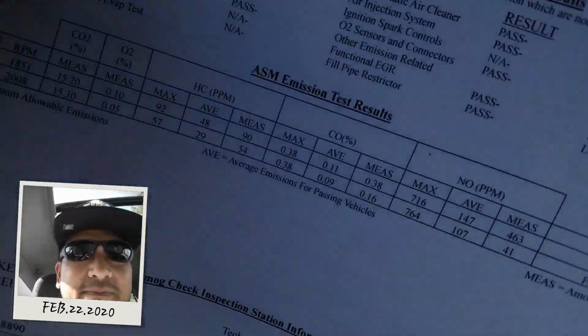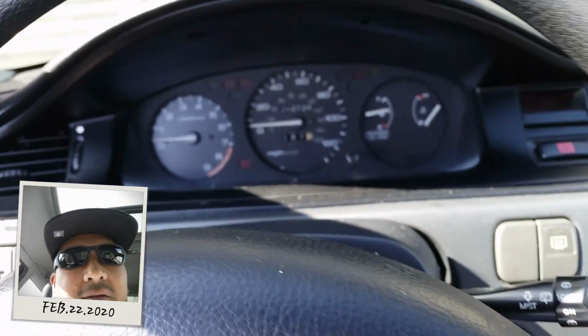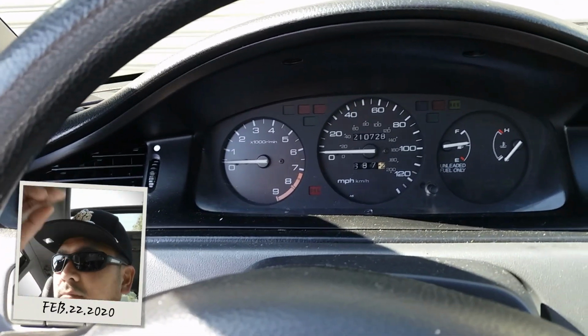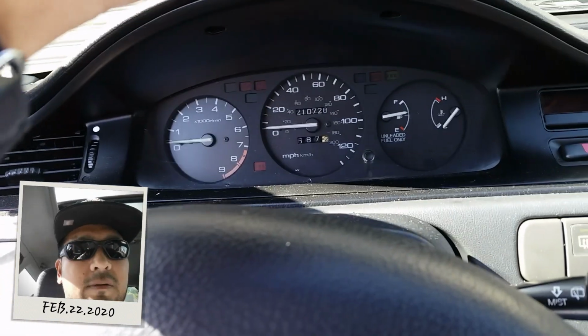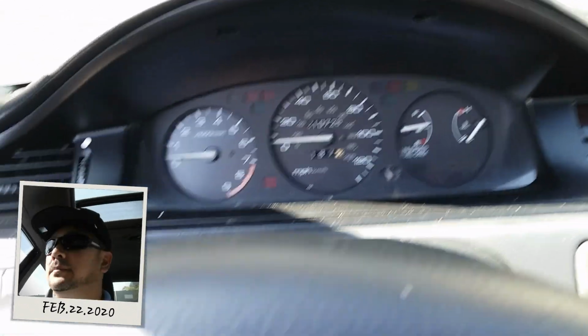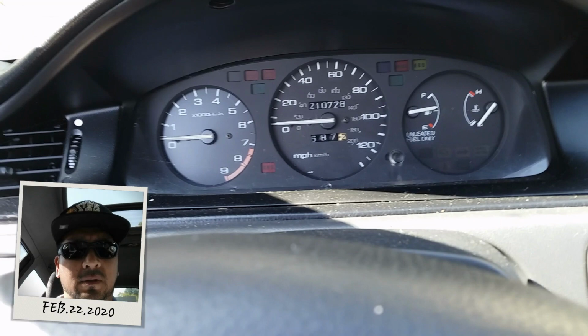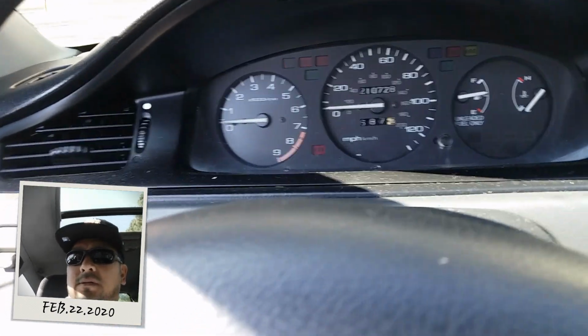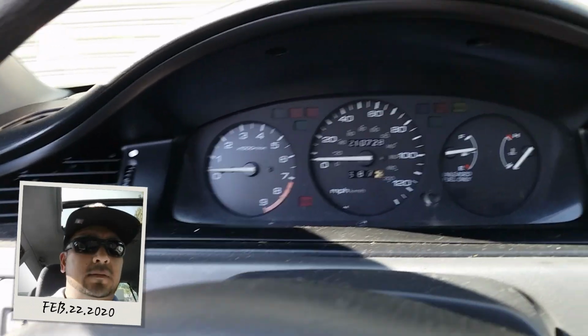Alright, well, I just wanted to show you guys that. And you know, just letting you guys know how I kind of did my smog for this year. And hopefully it's the same. Everything will be fine 2 years from now. But that's about it. All right, guys.